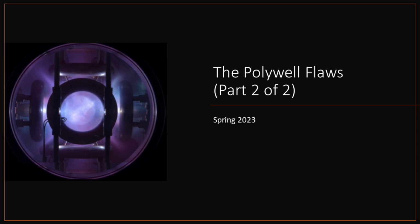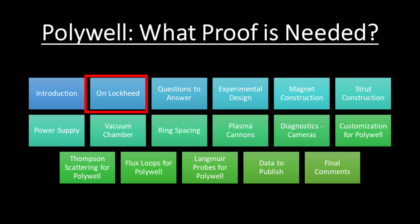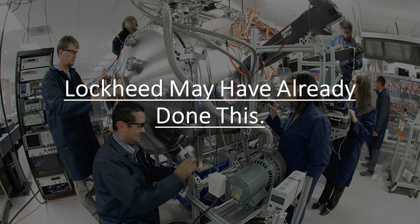I got a lot of responses to the previous video about the Polywell. And the number one question that people sent me was, what would satisfy me, what would give me confidence that the Polywell was going to work? So this is a design of experiment question. And up front, I just want to say that Lockheed-Martin may have already done this. We don't know. I don't know. It's behind a classified wall. They haven't published in a peer-reviewed paper.